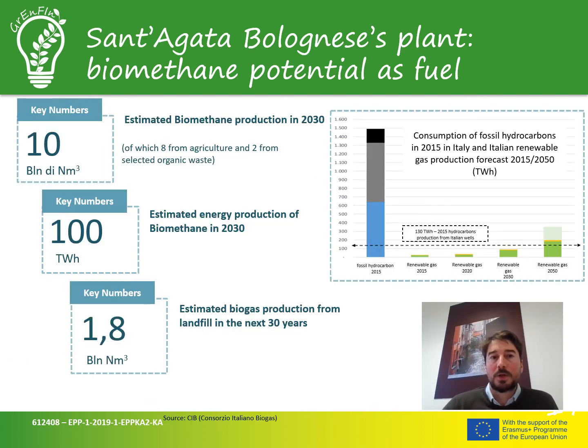So there is a huge potential of biomethane, and we can see some numbers that say it very clearly. In 2030, there is an estimated biomethane production of 10 billion normal cubic meters, of which 8 will come from agriculture and 2 from selected organic waste. The energy content of biomethane in 2030 will grow up to 100 terawatt hour. Only from landfills, there is a potential of 1.8 billion normal cubic meters in the next 30 years.